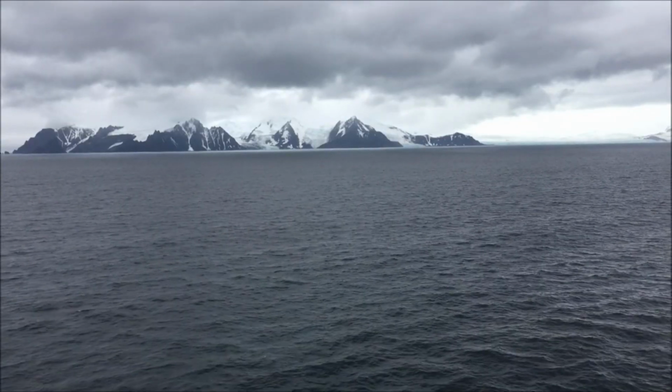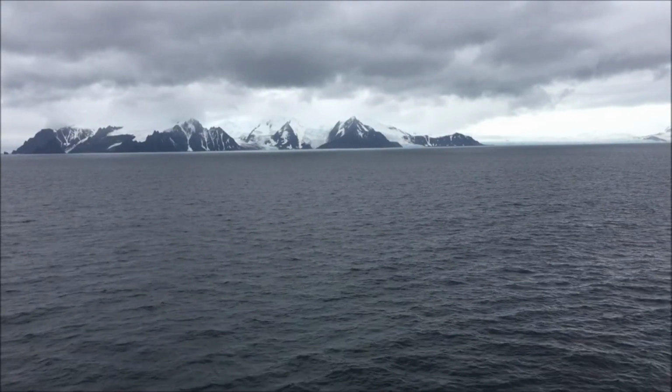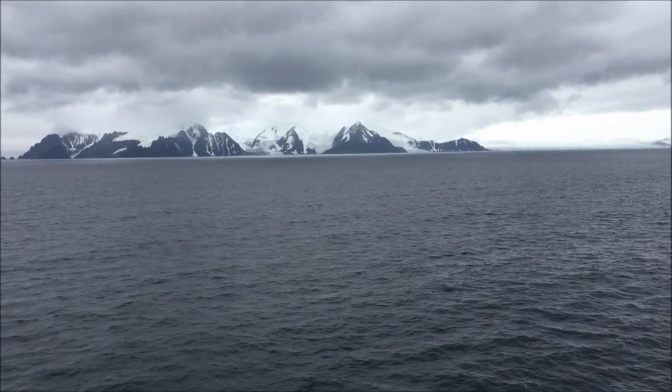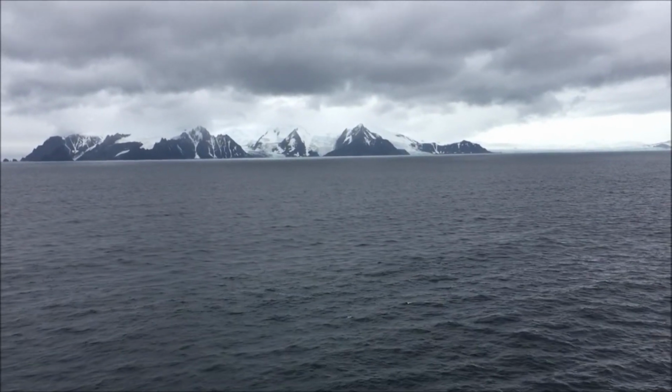When we did this trip, it was 80 degrees in Buenos Aires. We got to Ushuaia and it was 50 degrees. We got to Cape Horn and it was very damp and wet and cold, and it was 40 degrees. Then we crossed the Drake Passage and got into Antarctica and it was in the 20s and 30s.